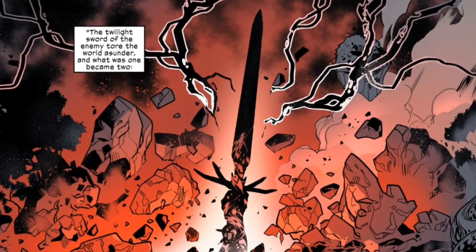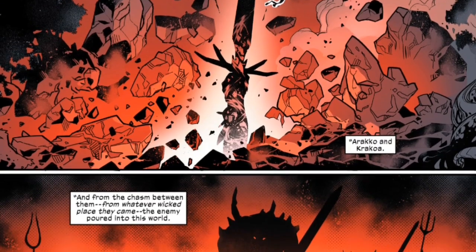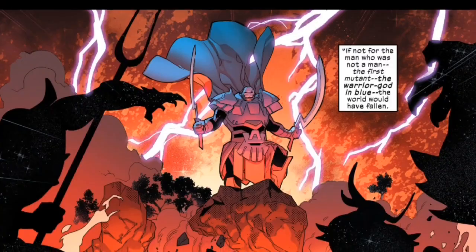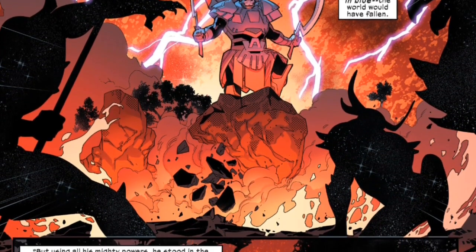a demon that was wielding the Ebony Blade. The Twilight Sword is the Twilight Sword, not the Ebony Blade, the Twilight Sword. These demons were pretty much going to take over until a warrior in blue showed up, Apocalypse, and battled these demons.